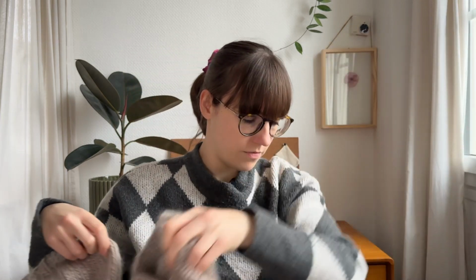Although right now I can't find... I think this is where it got wrong. Also, my cat likes to eat wool, especially cashmere. He loves cashmere. So I have to hide all of my knits from him, otherwise they just get eaten.